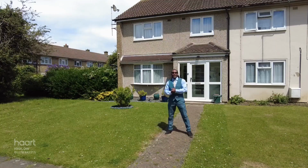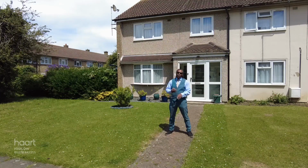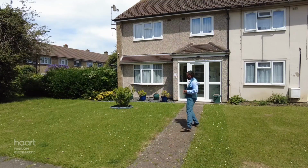Today I'm at a lovely three bed end of terraced in CM20 in Arkwrights. It's being sold chain free, offering three very good sized bedrooms, and it's extended downstairs so the footprint is quite large. Got a lovely little garden, picturesque in my opinion. Enough from me, come inside yourselves and have a look.